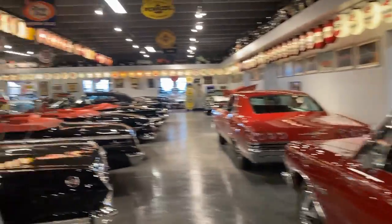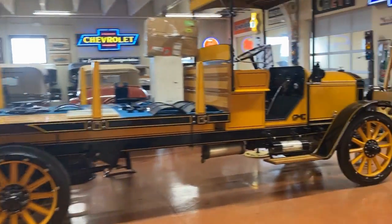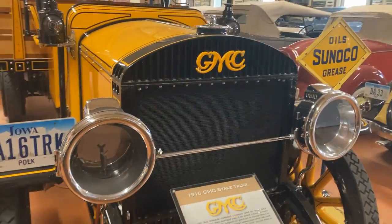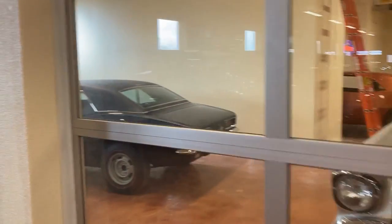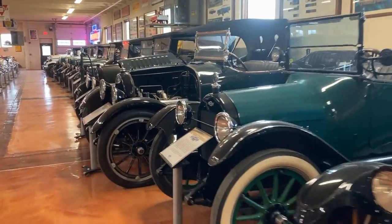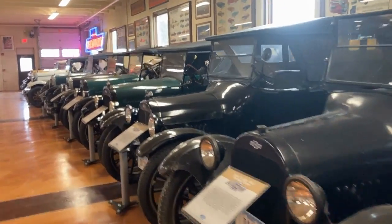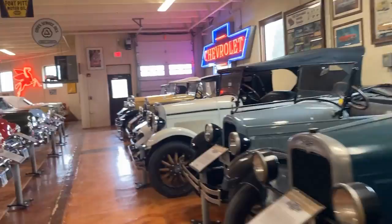All right, just gonna kind of mosey on back through. I missed this truck earlier. Let's see, so this is 1916, beautiful. All right, we'll go this way. Oh yeah, there's a couple more cars back here. There's a silver 57 Chevy, a couple more Yenkos that are gonna be worked on here. All right, we'll take these from the other direction. Sorry I don't have my gimbal with me. Please put up with the bouncy movements.